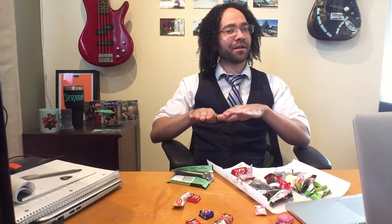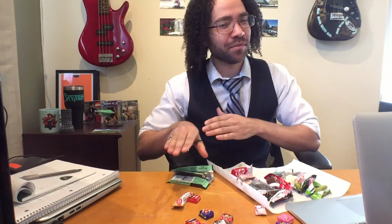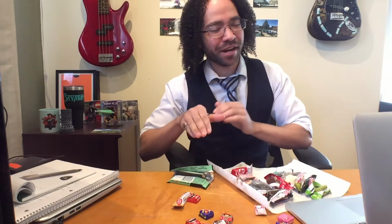Especially now getting older, I try not to eat a lot of sugar if I can help it. I've always had a sweet tooth. It's just kind of what it is. But I try to keep it under control, though. I think Kit Kats just kind of slipped under the radar for me. Every time one pops up, it's just like, come on. Yeah, I take a little bit of candy. It's chocolate. Chocolate does it.